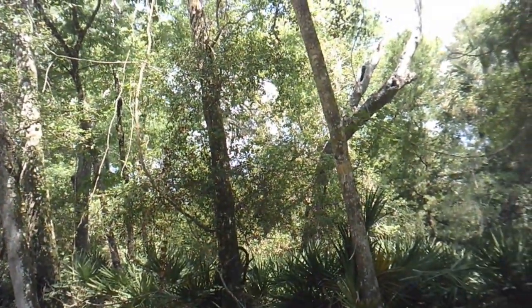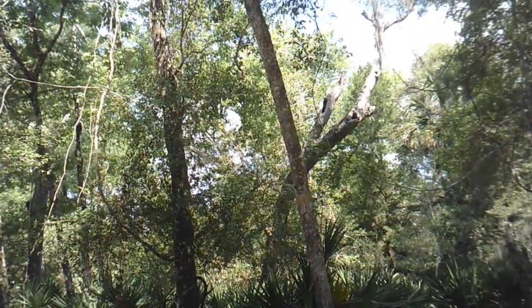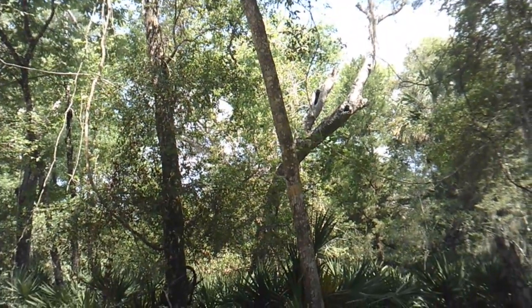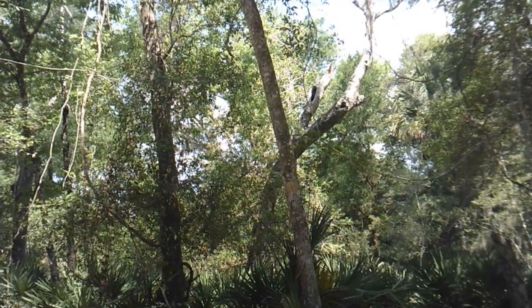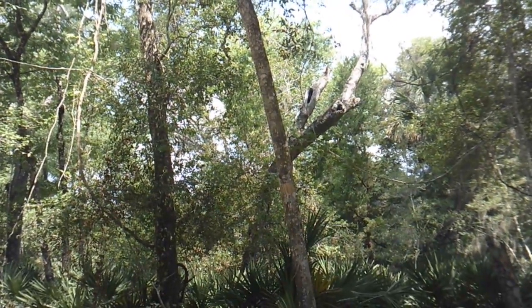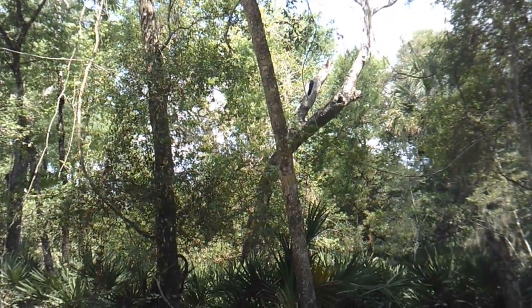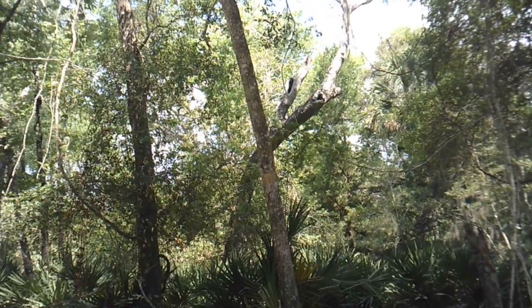Look up in the tree, Kelly. Oh, I see it. I see the hole. Is that tree alive? Looks like it still is. Oh, it does have a little bit of greenery at the very top. But those cavities are the perfect place for animals to live. Yeah, I bet some are in there sleeping right now. Yep. Looks like a place for raccoons and squirrels. Wow.